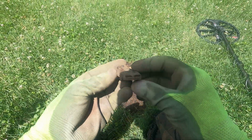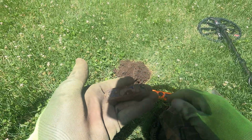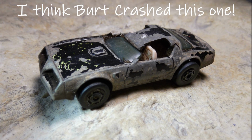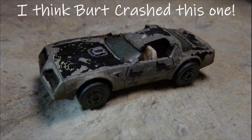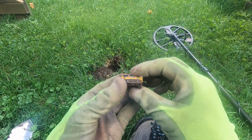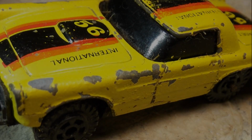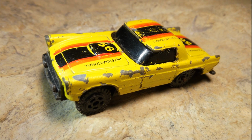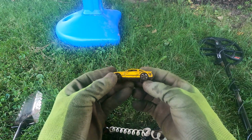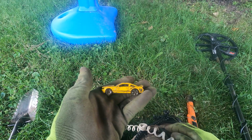All right, Smokey and the Bandit, 1977 Firebird. Sweet. See what else we can find. It's probably a good time to mention that the homeowner runs a daycare in her backyard. At least we found something old. Ford Shelby GT 500 Mustang. Woo! On to the next beep.